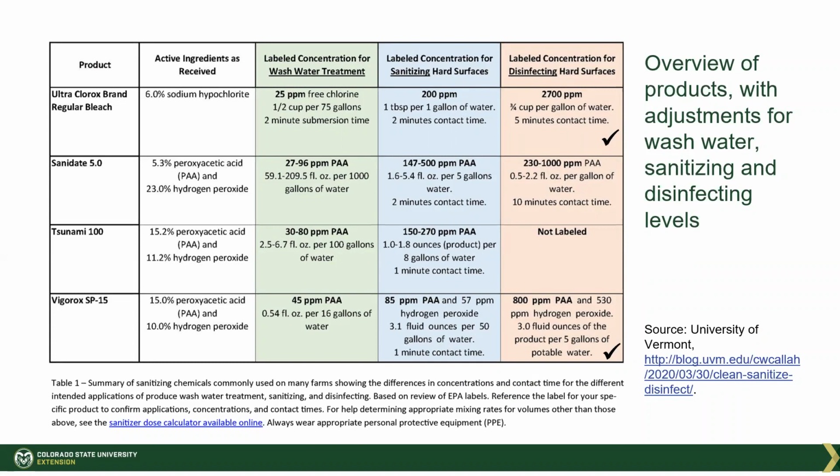But then you can also see what the concentrations are if I'm using it for processing water. For example, if I want to reduce contamination as I'm doing batch processing of my produce. What's the concentration then, higher if I'm going to be sanitizing a hard surface? So all of a sudden we jump from 25 ppm of free chlorine to 100 ppm of chlorine. And then if I'm looking at a disinfecting step, the concentration is going to be greater, and the contact time is going to be greater.